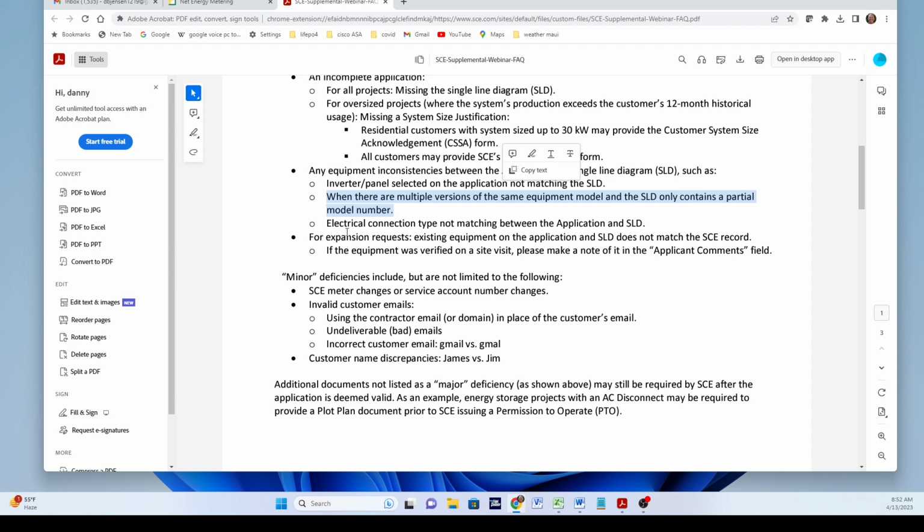The electrical connection not matching between the application and the SLD. So I think what they're saying there is, you know how most of you are doing a load side connection, you want to make sure that your single line diagram is load side, and then in the Edison document you have specified load side. Okay, for explanation of the request, equipment on the application does not match the SCE record.